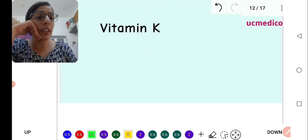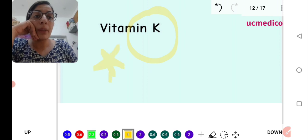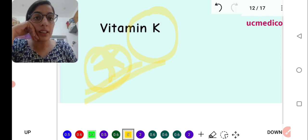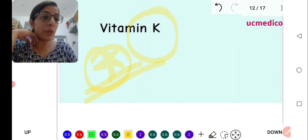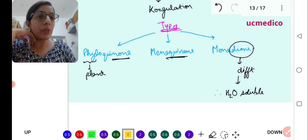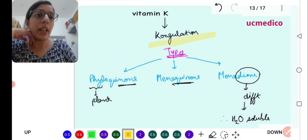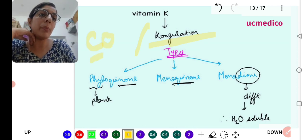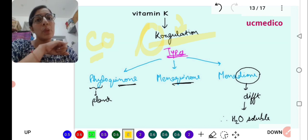Let's see the next vitamin, that is vitamin K. This is important because many questions are asked nowadays here. The most important question we are going to discuss soon in this video. Okay, so let's take a quick note about it. Vitamin K is for coagulation. Usually the spelling of coagulation starts with C, but you can start from K to learn it. There are 3 types of vitamin K, in which one is water soluble.